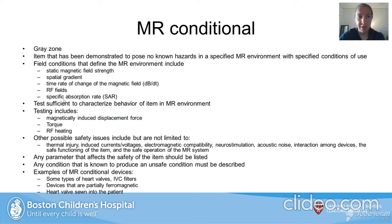Then you have MR conditional. So this is like a gray zone, the conditional part, because it depends on certain conditions. There's only certain conditions that you can use it under, as it's implied in the name. So this is when an item has been demonstrated to pose no known hazards in a specific MR environment with specified conditions to use.